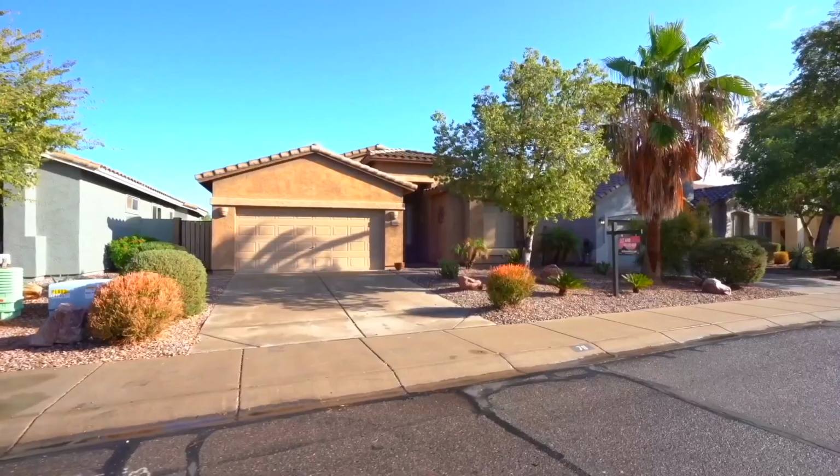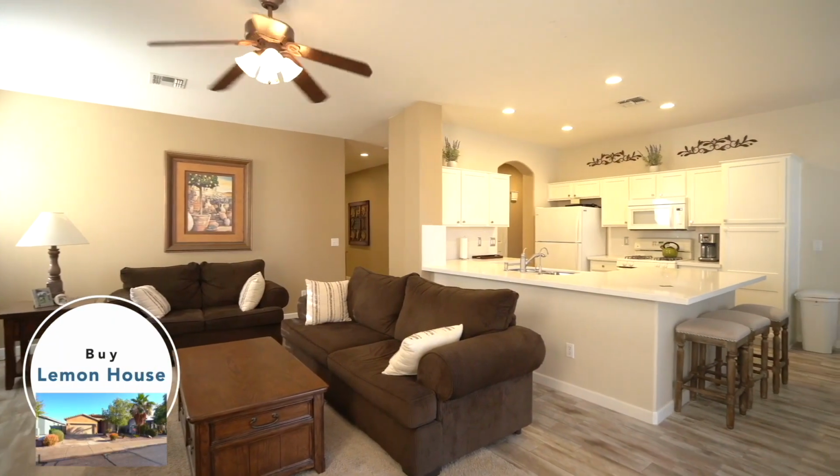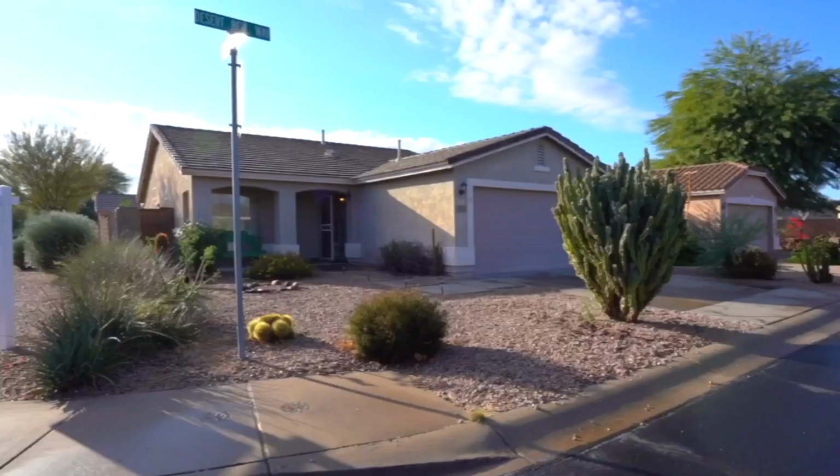So that leaves our buy. Drum roll, please. The lemon house. Love that. I love the lemon house. It was so fragrant. I can even smell it right now. Even from walking in immediately, we were like, oh my God, the flooring, everything. It showed very well. They took care of that home. Kudos to them. I loved it.